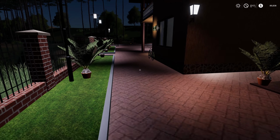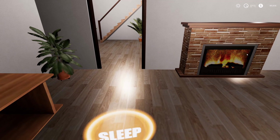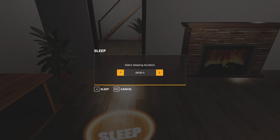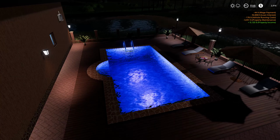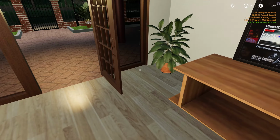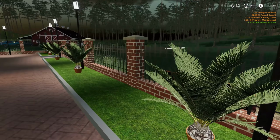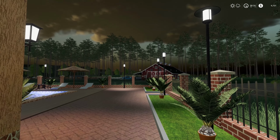Yeah, so let's just go ahead and head to bed here. Let's see, it's 11:30. Seven hours should be good enough sleep for us. Oh, we were in the hole a little bit there, but we recovered thanks to our property income. So we're at 9,000. Oh, look at the forecast. Well, I guess it's kind of good news.